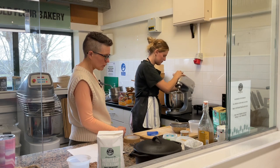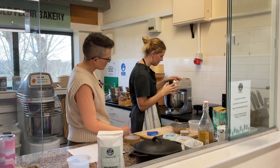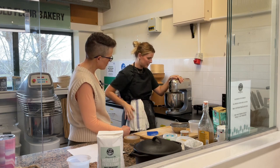Okay. Oh, so you use the dough scraper just to really bring it together? Yeah, just to put it all together at the bottom. That way it will start to mix it in a bit easier.